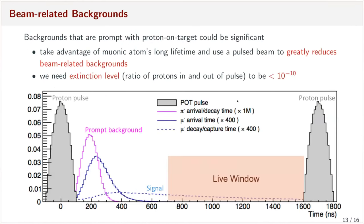5 minutes. Thank you. The final set of backgrounds that we worry about are beam-related. So what we have is protons arriving at the production target, and then about 200 or a few hundred nanoseconds later, in magenta here, we have prompt background. So things like undecayed pions and beam electrons entering our detectors. And these could contain 105 MeV electrons.